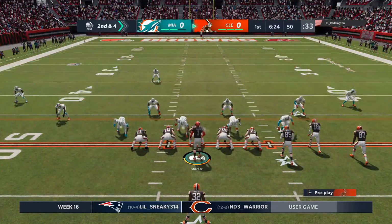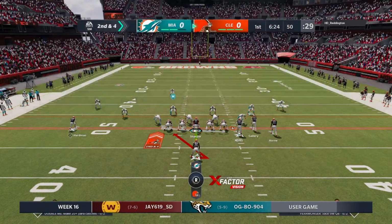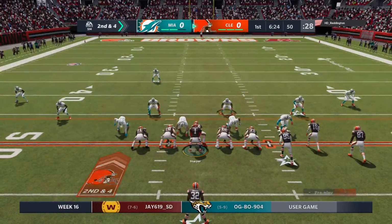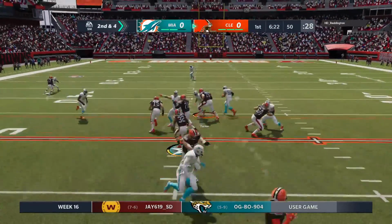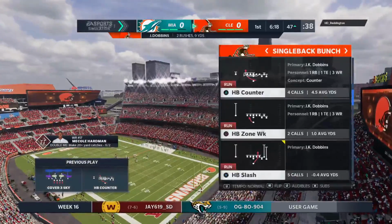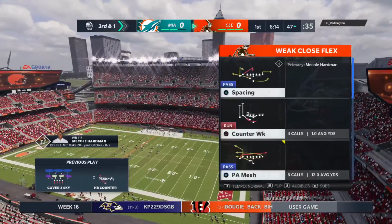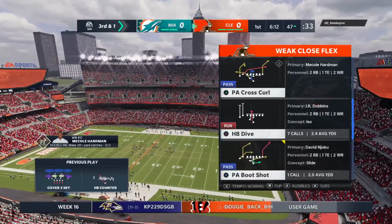6 yards on that last play. Here's 2nd and 4. On the counter now, it's Dobbins. And tackled down after a gain of 3. Leaves him with 1 yard to go on third down. The tackle made. That's some good tackling there to keep him short of that yellow line.